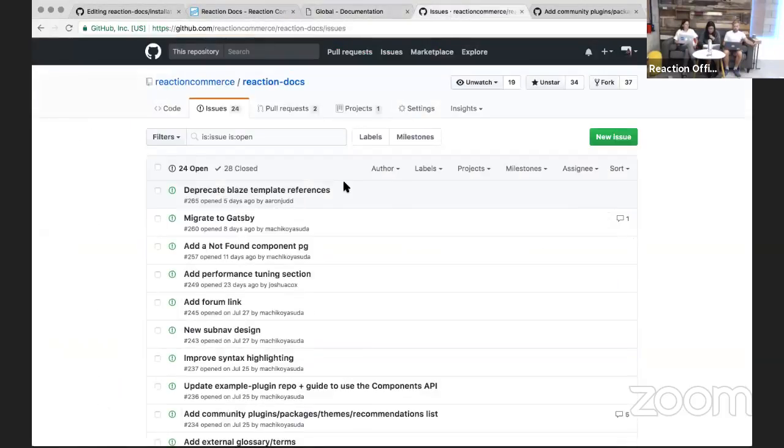Another place that people have been getting involved is on the issues page in the docs. So if you're finding that a tutorial is not working for you, or there's something that you want answered in a more structured way than just asking a question on Gitter or in the forums, feel free to open up an issue in the docs repository here, and that'll come straight to me, and we can help you out there.